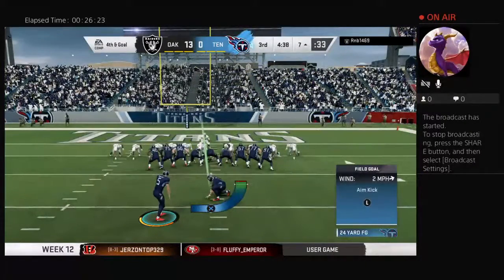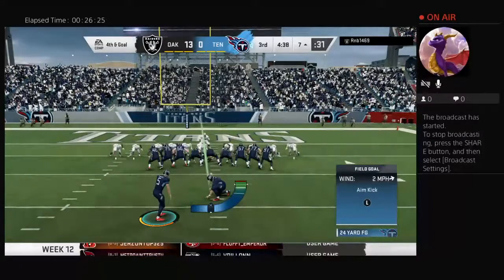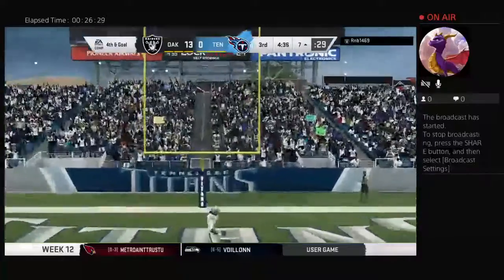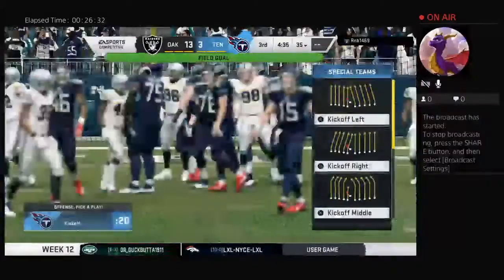Well, I've got to think to myself, just how many more opportunities am I going to have this close and have this chance? I've got to go for it right here. The clock's dwindling on me. Let's go get it done.